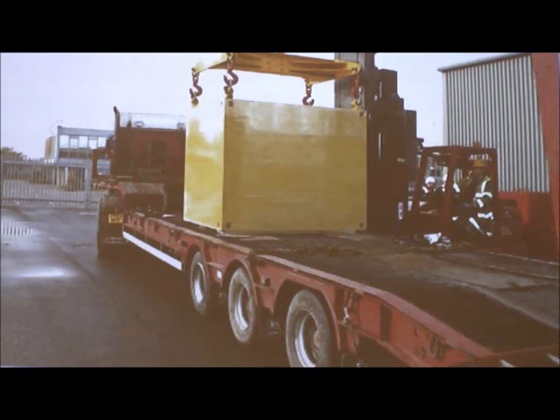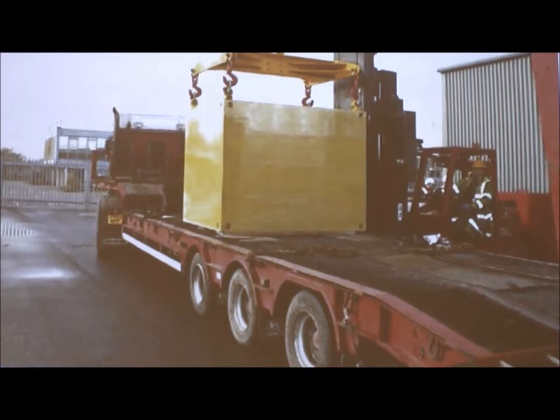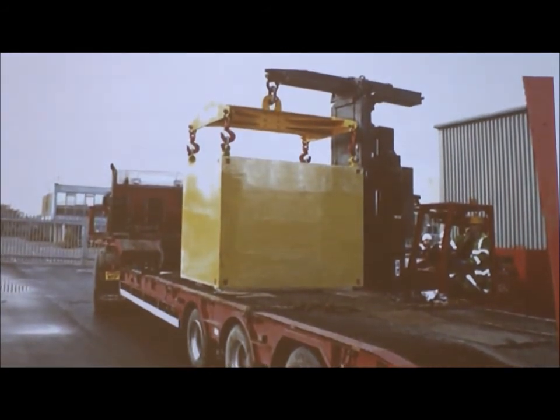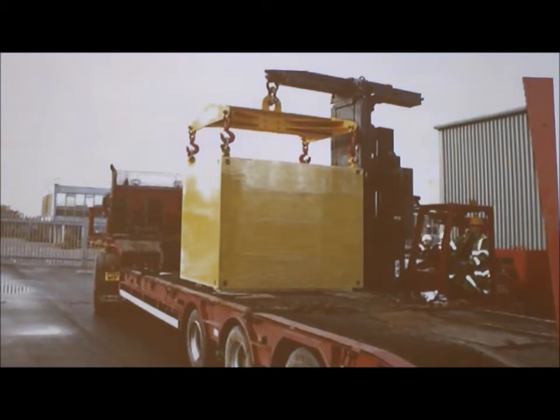As Hinkley A is being decommissioned, the National Decommissioning Authority is trying to reduce the volumes of all the intermediate waste, trying to pack it into yellow boxes, cast iron boxes like these, to go into a temporary waste store on site at Hinkley. Presently, Magnox are reviewing their packaging and they're considering cheaper concrete storage containers.